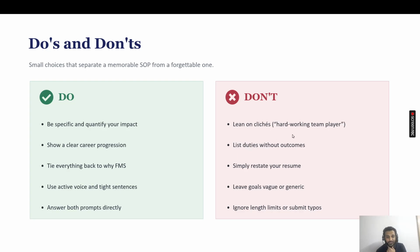Right. Let's talk about the don'ts. You should not mention, hey, I'm a very hardworking person, or that's my strength. This is just a subjective statement. You cannot prove that. Let's say I have done a certification, I can prove that, this is my certificate. But how will I prove I'm a hard worker, I'm a team player? Everyone is.